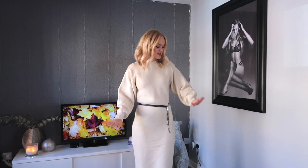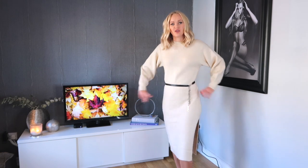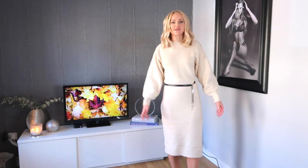This kind of, you know, slightly looser style knit dress is pretty much in stock everywhere at the moment. You can kind of get any colour you want, but I think the cream's a really nice option for this time of year. So yeah, I think this would be perfect for those days when you're not really going anywhere, you're not really doing anything, but you don't want to look like a complete slob.